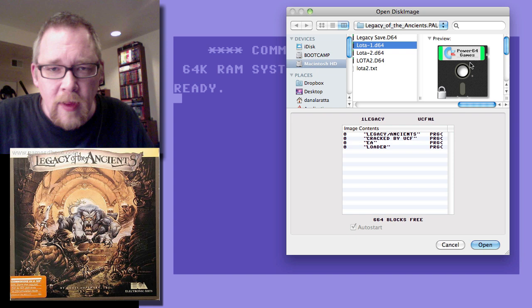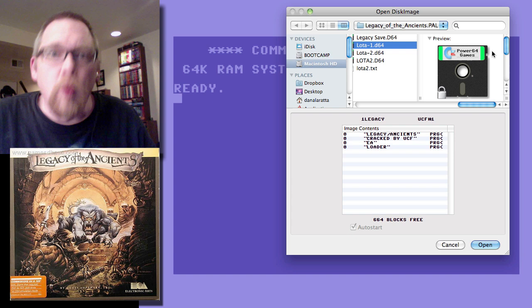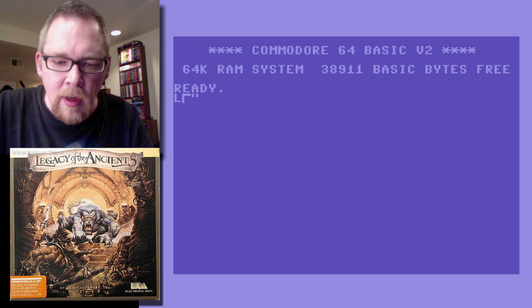Well, Legacy of the Ancients, while it's loading, if it senses that that notch is cut out of the disk, presumes it's a non-write protected pirated disk and makes a write to the disk so the program will never boot again. So what I had to do in my OS here was take this disk file and lock it, so it couldn't take any changes. It's basically write protected, and Legacy of the Ancients isn't going to bork its own disk file in order to protect itself.